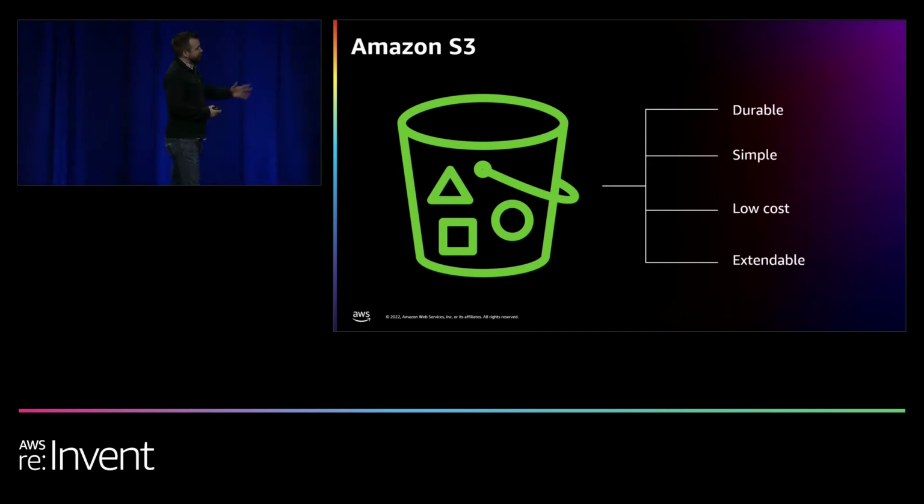So first, S3 itself. S3 was launched way back in 2006. That's like forever in cloud years. It was one of the first AWS services. Maybe a little bit of trivia here. Does anybody know what the first AWS service was? SQS, that's right.